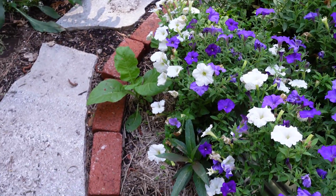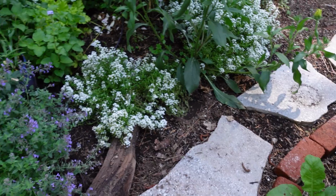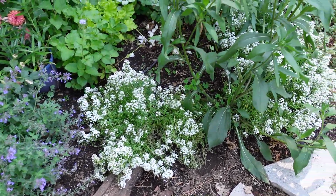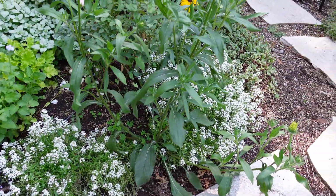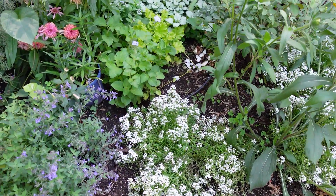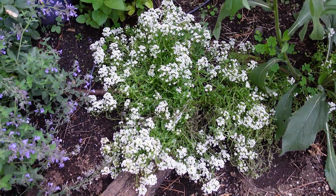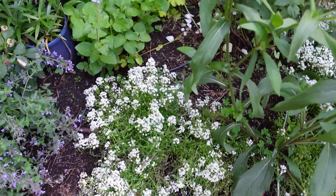There's a volunteer Nicotiana. I don't want it there, so I'm going to pull that up when I come in here and weed. But over here is where I first had the row of alyssum and loved it. It's gotten a little wild and woolly, but I can prune it up and it'll be pretty. But look at how that just brightens up all the flowers around it.